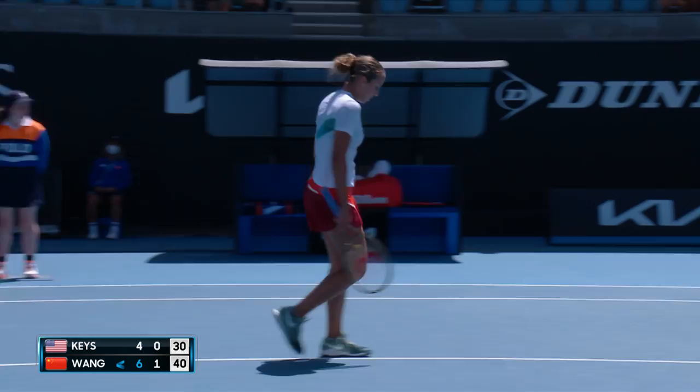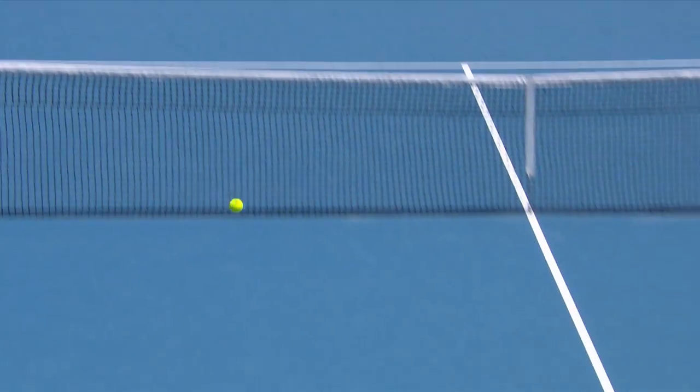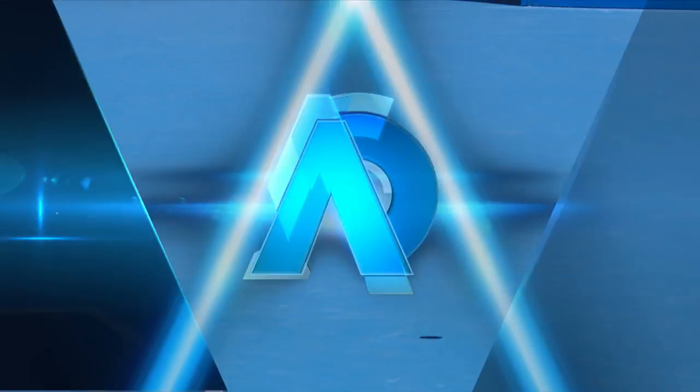That's a great volley. Good gets from Wang on the baseline. I love that Madison was looking to move forward to that net. Saw Wang in trouble right away and didn't hesitate. Immediately went forward, took that ball nice. Didn't let that drop.